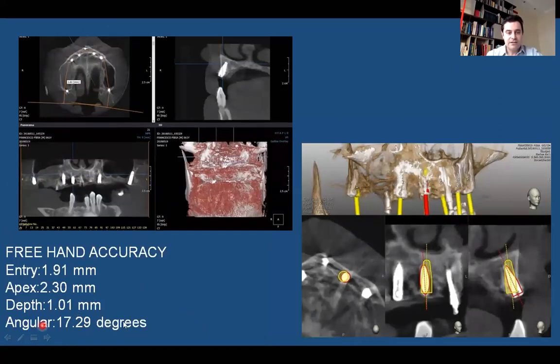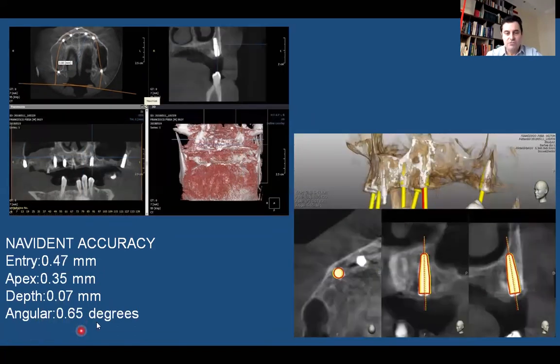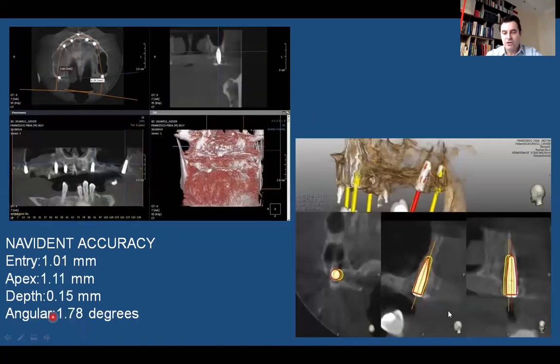If you look at the deviation by using the dynamic navigation system, you can see that for the first implant, I reported an error of 0.64 degrees, 0.65 for the second one, and 1.78 for the pterygoid one.